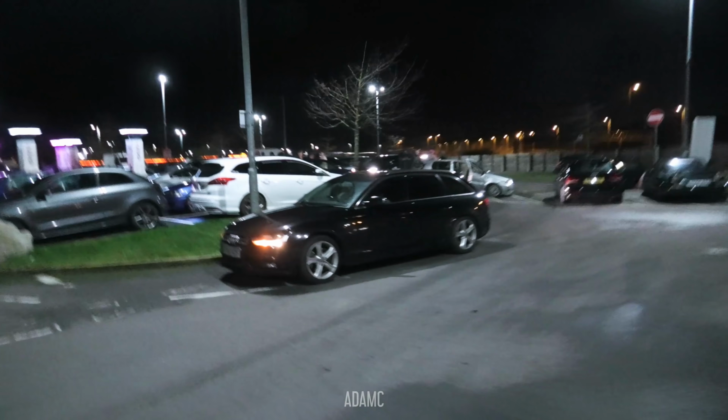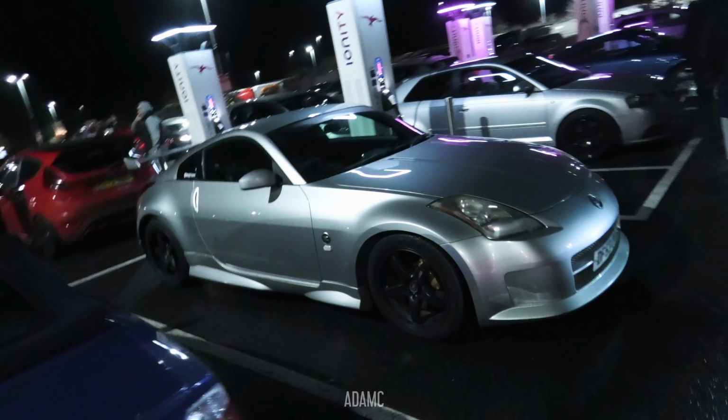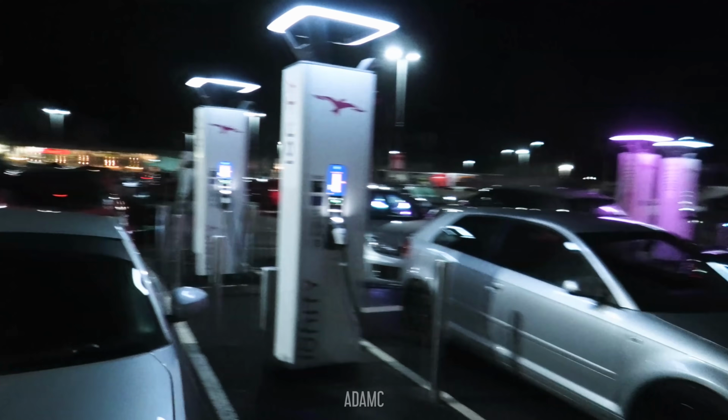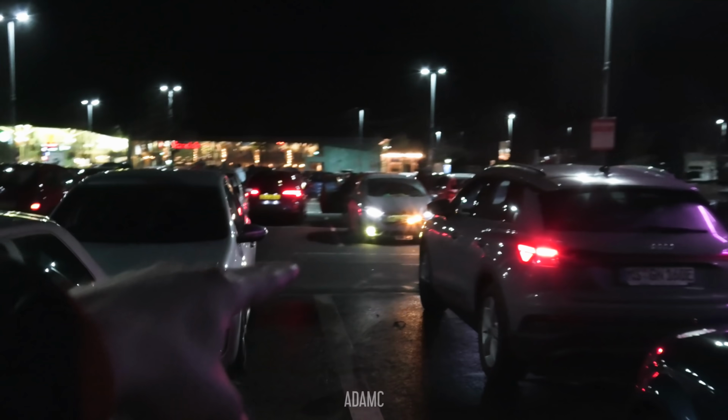Check it out. There's a lot of music playing and a lot of cars finding their own spaces that aren't actually spaces, such as that Polo. Here's the 350 that I followed in, parked in the electric parking bay. So if any Teslas roll up, they're not going to be able to charge at all because there's scene cars here. Oh, check out the Fiesta.